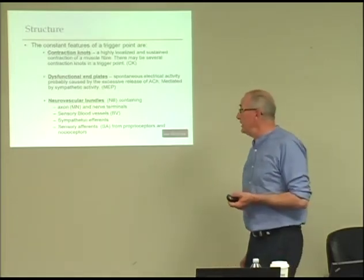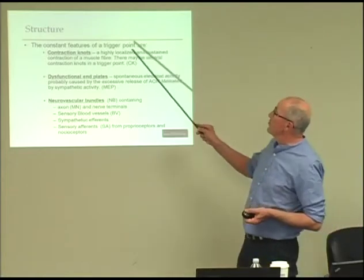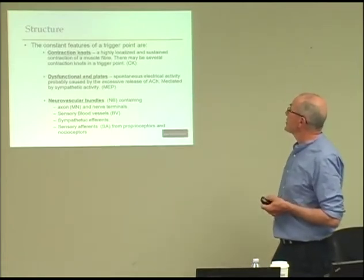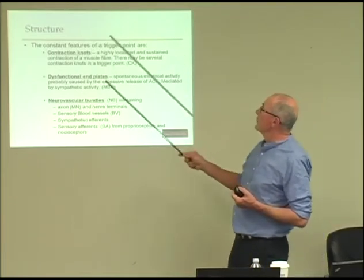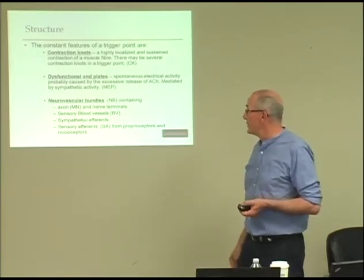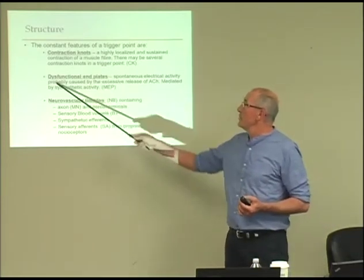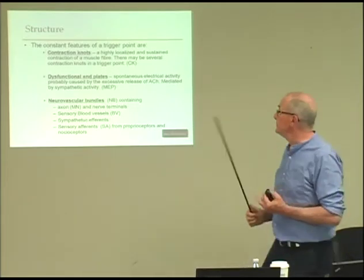Looking at the structure, the actual muscle fiber provides these contraction knots where they contract. And there might be several of those within a trigger point. So it might just be one fibre, it might be 4, 5, 6 fibres, but they'll all be close together. They'll be close to what they call the dysfunctional end plates, the point at which the alpha motor neuron attaches to the muscle.